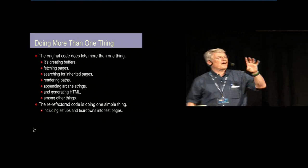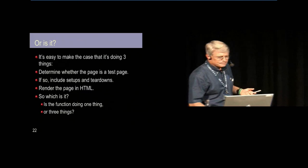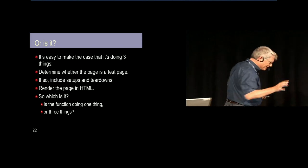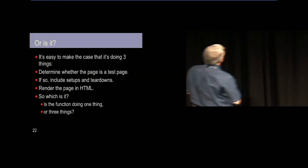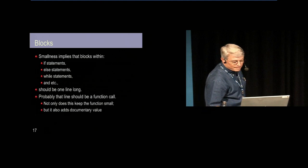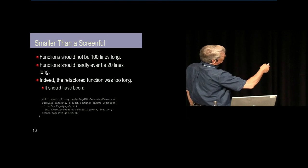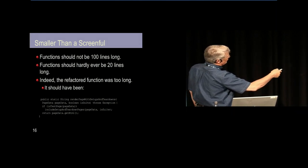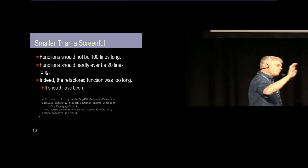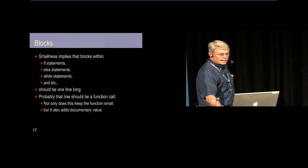But did that final function I showed you, did that do one thing? Take a look. The final one, which had only a few lines in it, you could make the case that it was doing 3 things. If we take a look at that code, we'll go back to it. There it is. You could make the case that this is doing 3 things. It's determining whether or not we have a test page, then it's including the setups and teardowns, and then it's converting them to HTML. So you could make the case that this was 3 things, but I don't believe it is. I believe this is one thing. And here's why.